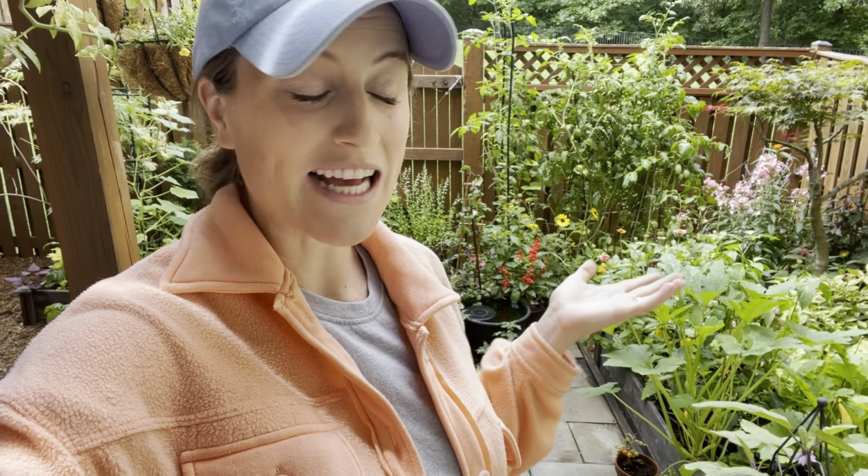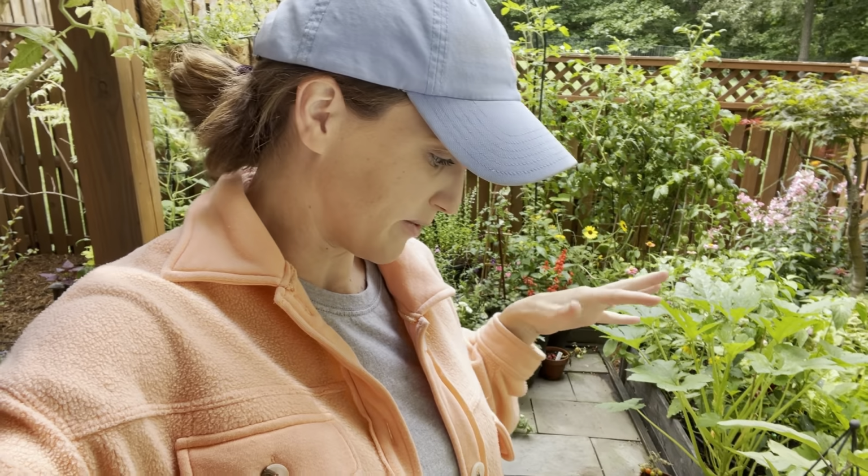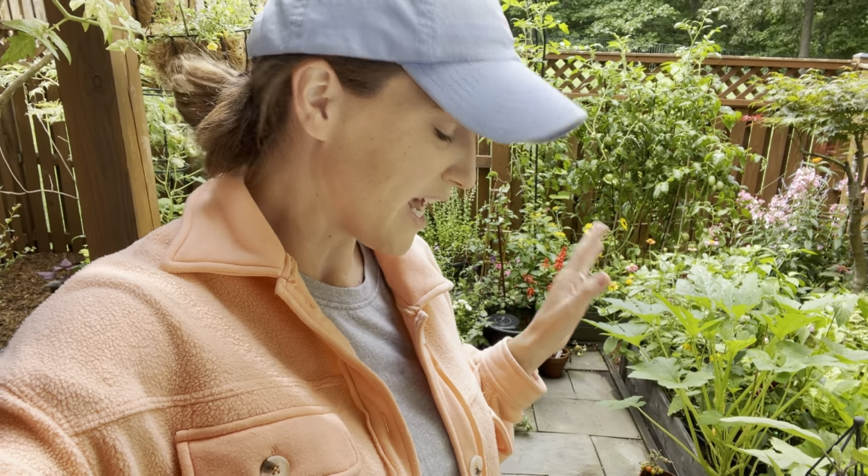Hey there! So yesterday you saw me putting together some containers that are going to last all the way through till fall, and it was kind of a rainy day, so I wanted to come back out today and share with you what plants I put in them and what I'm thinking about.